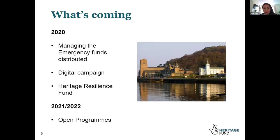So in terms of what we've got coming up, it's essentially monitoring the grants that have already been made, as I mentioned in the previous slide, and making sure that all of our applicants and grantees are receiving all of the support that they need during this time. That goes way back to the Heritage Emergency Fund, which was broadly for organisations that we'd already funded. So we're protecting prior investment as much as we can, so that those projects can continue to do all the great work that they set out to do.